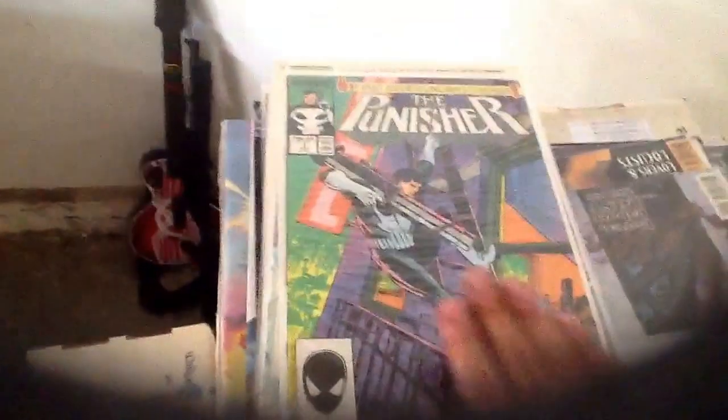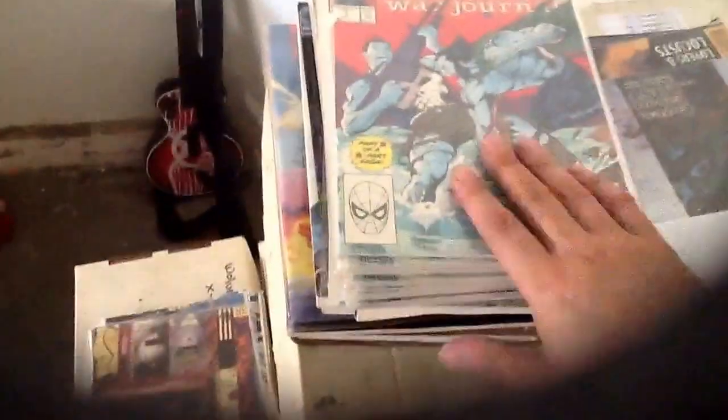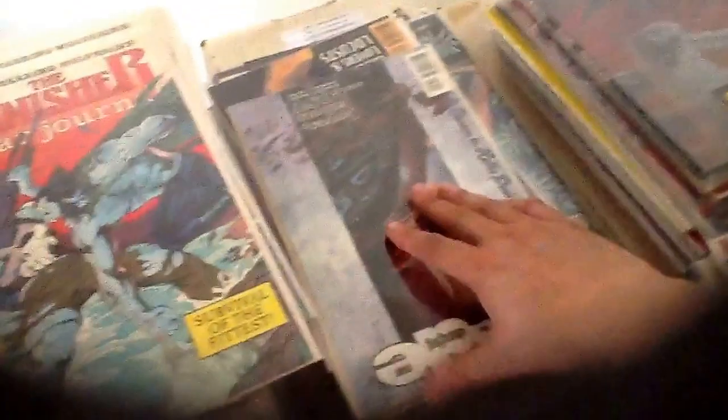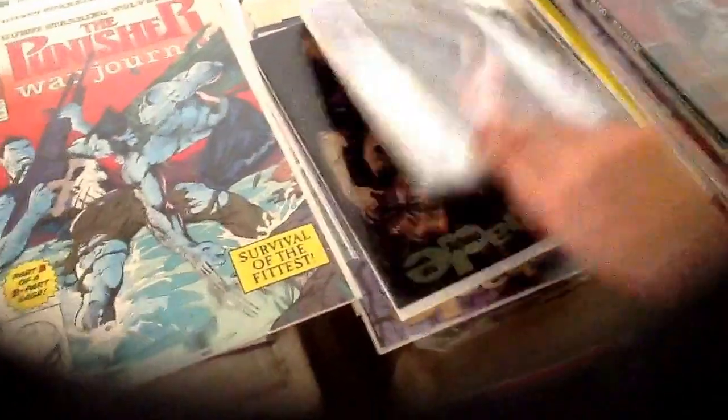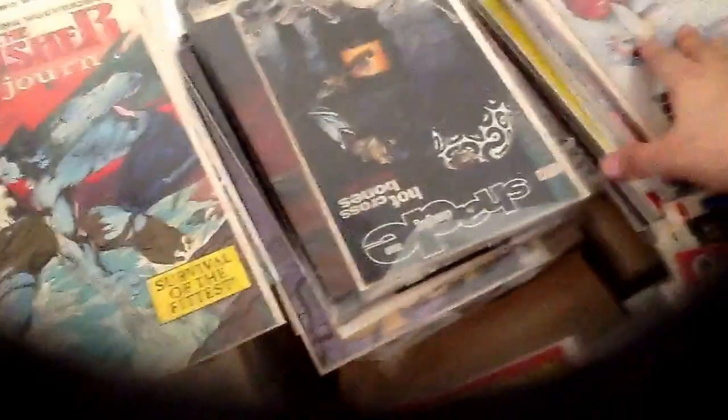Dark Horse Presents. I don't know what's over here. Oh, Punishers. And look at this. This is a whole bunch. We got the other part to the story, and we got a lot of autograph stuff as well. It's a lot of Vertigo. A lot of Batmans. We got a ton of Batman stuff. We got the whole Nightfall series.